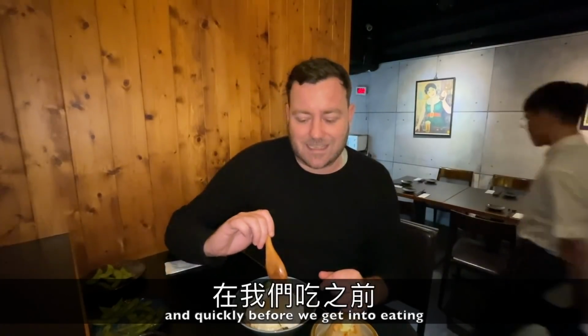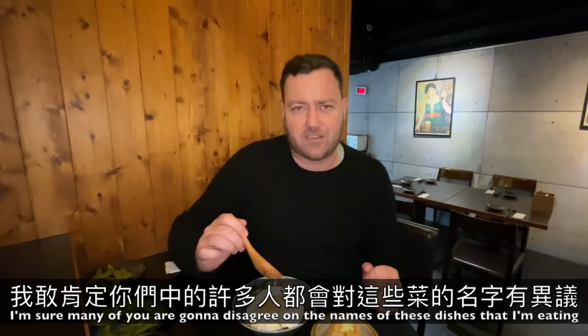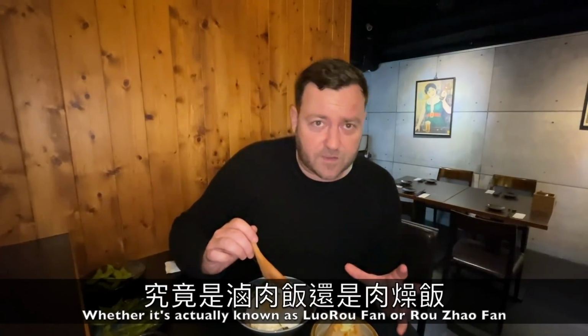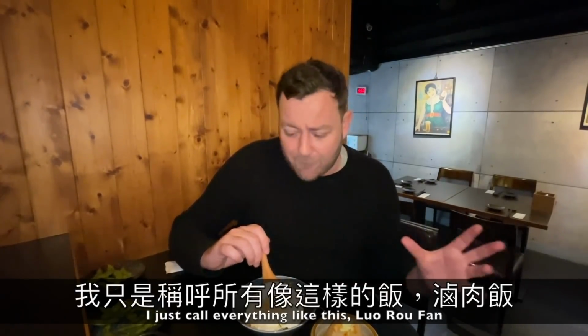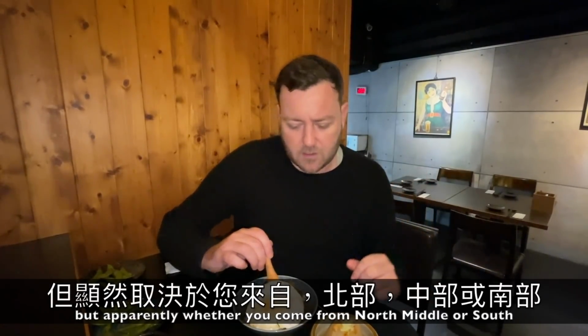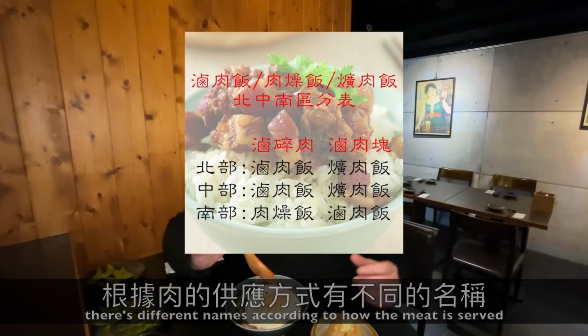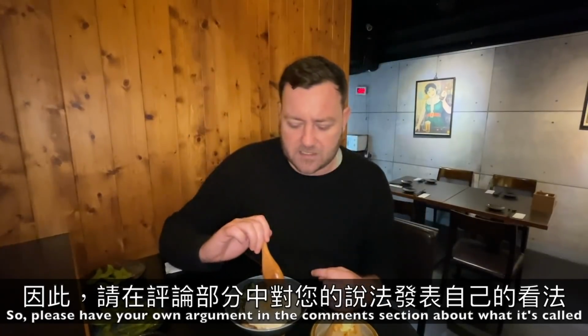And quickly, before we get into eating, I'm sure many of you are going to disagree on the names of these dishes that I'm actually eating, whether it's actually known as loro fan or rodao fan. I just call everything like this loro fan, but apparently whether you come from north, middle or south, there's different names according to how the meat is served. So please have your own argument in the comment section about what it's called.